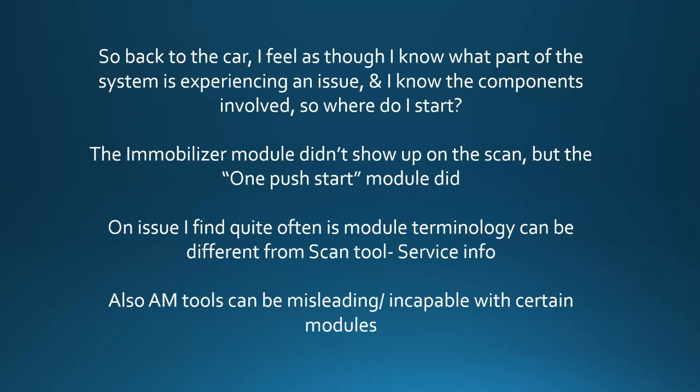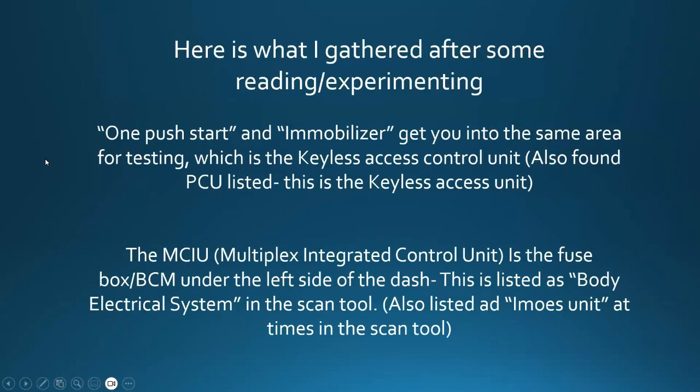Now, you can probably infer by reading. But when I'm unfamiliar with the system and I'm trying to figure out what modules are involved, this made it really confusing to figure out what was what when I was just in this car trying to sort through everything. And I had to do a little bit of experimenting and messing around to figure out which module was which. I'm going to summarize this here because if you work on one of these or something similar, you may see all these different names, and I want you to know what each one is.